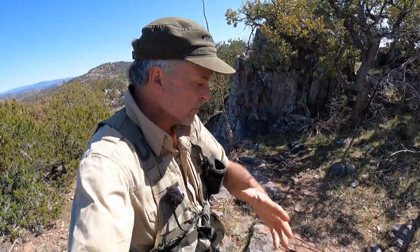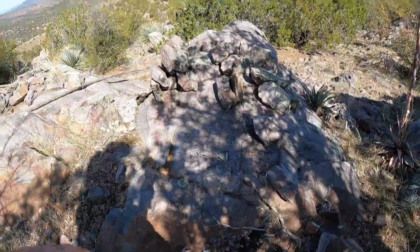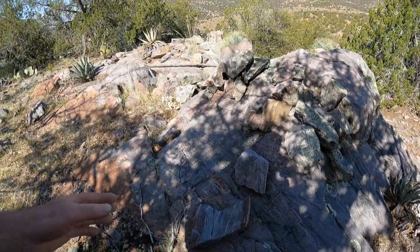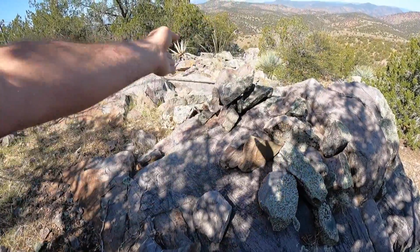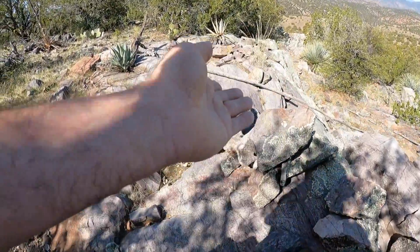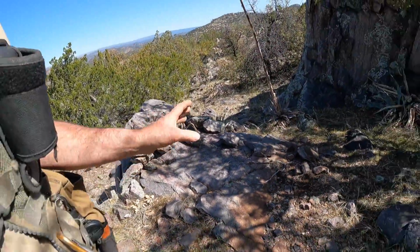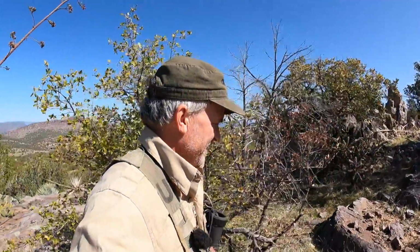I'm working my way around to the other side, and I'm seeing a lot of rocks piled up, even like this. I mean, this is obviously man-made. You kind of wonder why, because it's not much of a wall. It would have been a little tiny one. I can't figure out what the purpose would have been. Maybe they put babies on there to play as a playpen.